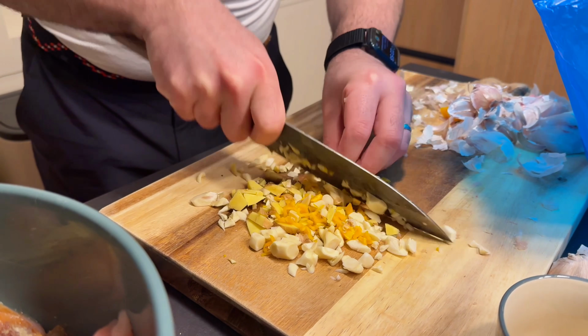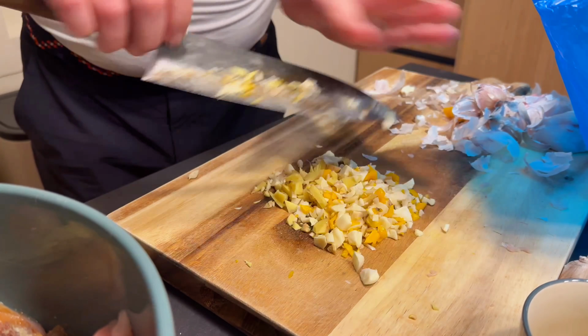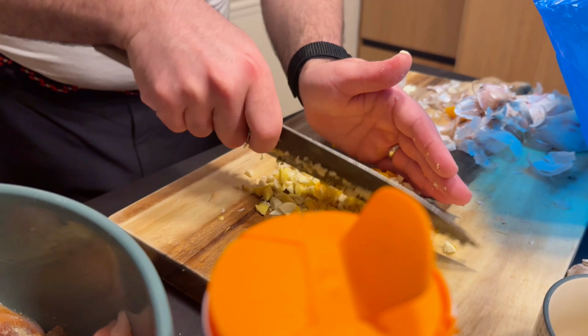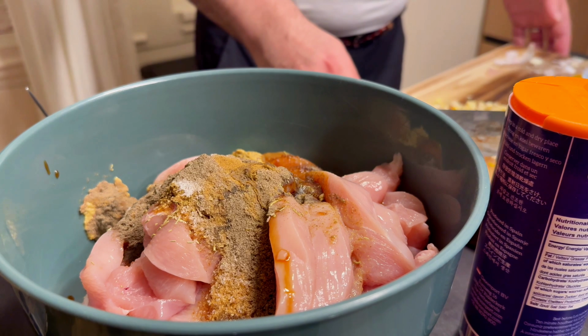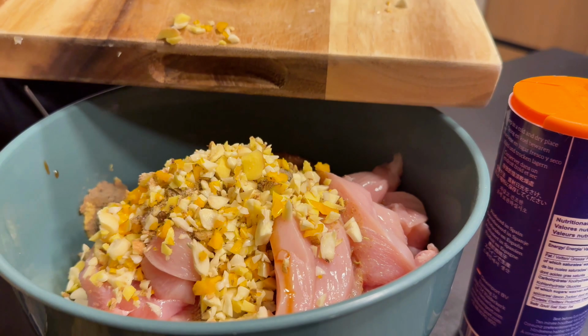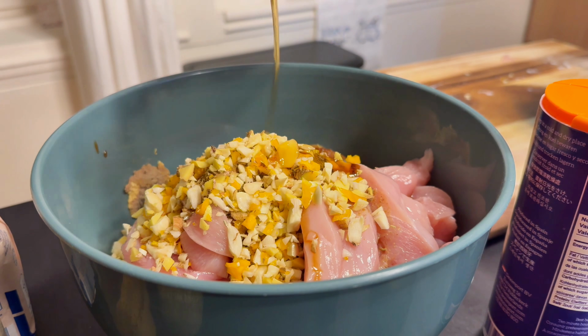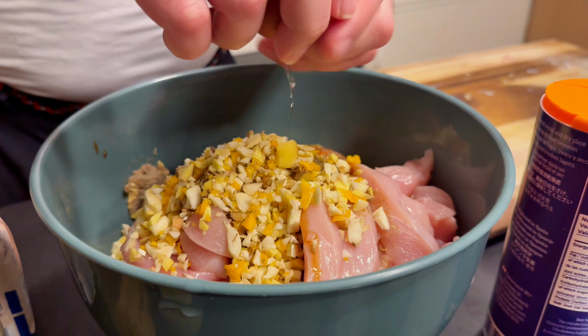Also to this chicken, I'm adding some garlic, ginger, and Madame Jeanette peppers. And I shot this video, I think, before I had the ginger garlic paste. But as you can see, this is exactly why I always have the ginger garlic paste, which I showed you before. Finally adding a little bit of maple syrup just for that extra flavor.